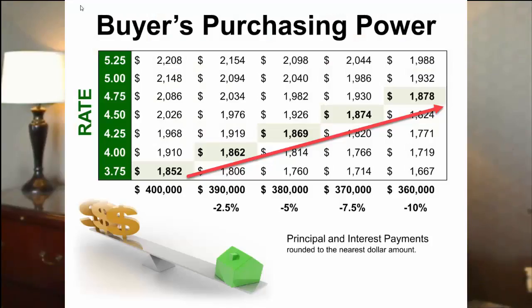But the chart also shows here that as rates go up, the affordability of that same house drops. For a $400,000 mortgage with a 0.25% increase, to keep the payment about the same, the price drops about 2.5%. Every 0.25% more, it drops another 2.5%. So the chart shows you that as rates go up, either affordability goes down or payments go up. And that's something that certainly has some people concerned and has some buyers concerned.